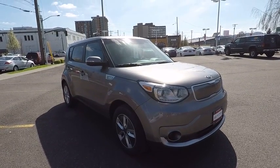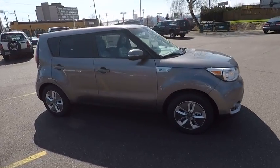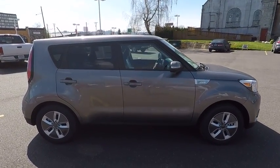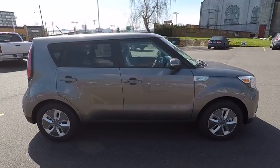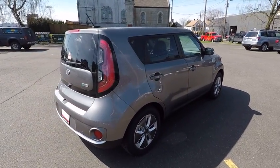2017 Kia Soul. The Soul is quick and ready with its innovative, catchy style, a sharp, roomy, and well-fitted cabin, and a comprehensive list of safety and fun features. Here are some of this vehicle's great options.